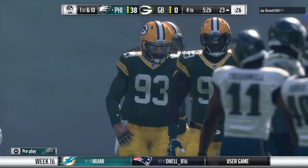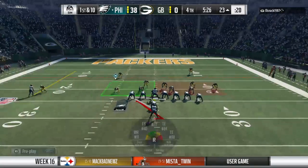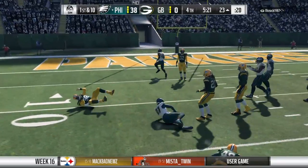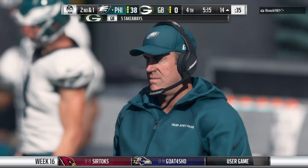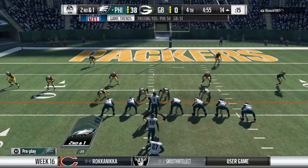Really nice starting field position here for the offensive unit. They run the counter now on 1st down. And he's going to get this one down inside the 15. A nice run there, 9 yards, and it'll be 2nd down. I know you're trying to wring every yard out of a run, but I think 9 yards there is ideal in this situation.